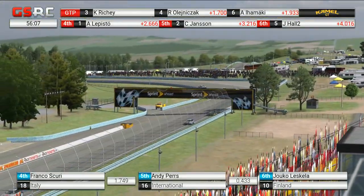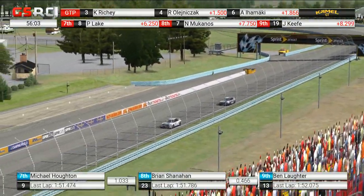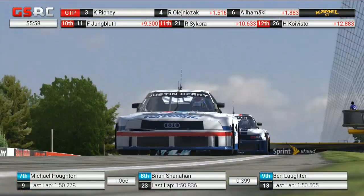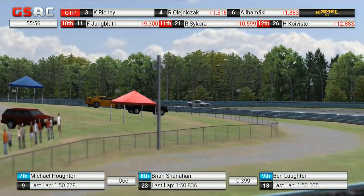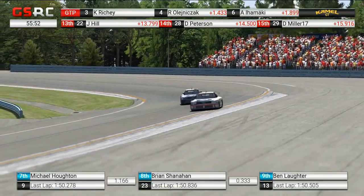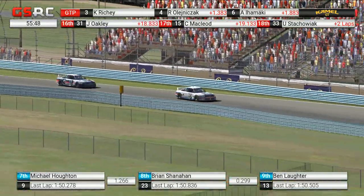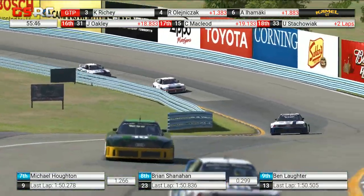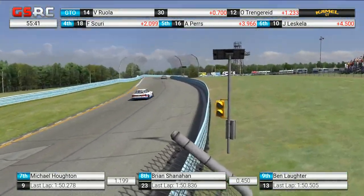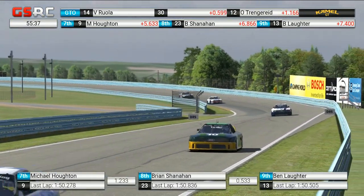Just behind them, Brian Shanahan got by Ben Lafter. They were side by side there in the heel, and Shanahan kind of strong-armed him, to be honest. He got around Ben, fighting back, though. Certainly not giving up on him as they come back up the hill, keeping it within check. And you can see one of the many Commodore cars that Ben is driving just behind Shanahan.